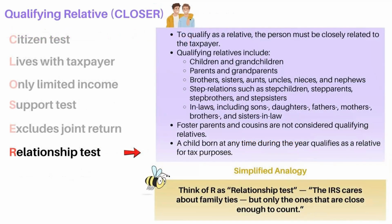The R in CLOSER stands for the relationship test. Even though CLOSER already includes household rules, relationships can replace the residency requirement if the person is related closely enough. So qualifying relatives include parents, grandparents, children and grandchildren that are not qualifying children, brothers, sisters, nieces, nephews, in-laws, yes, in-laws. Step relations count too. All right, so who's not going to be included? Cousins and foster parents. Even a newborn child born on December 31st counts as a relative all year.